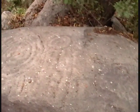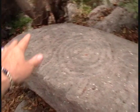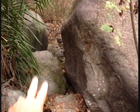Well, let me get back here. There's one spiral here, a big one. Another spiral right here, and all behind the boulder. There's the star chart boulder right here. There's the one that's a cap.